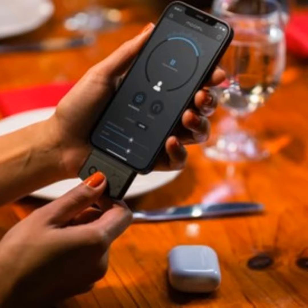So the first thing that you'd want to do is take your Noopl device and insert it into the bottom of your phone. Now, I've already gone through the initial setup. And so right now, Noopl's asking me to insert an AirPod Pro. So I just take the AirPod Pro out of the case and put it into my ear. And right now, we're just waiting for Apple to say you're connected. And now it has, and it's directing me to insert my left AirPod.